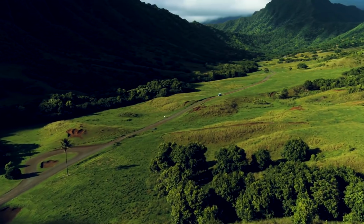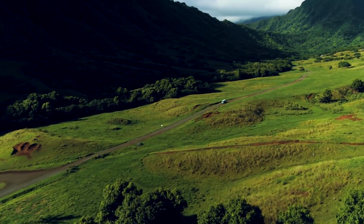So for us, we've been using this drone for the last year. We've been using the X7 ever since it came out. But these are the 2 main drones that we use.